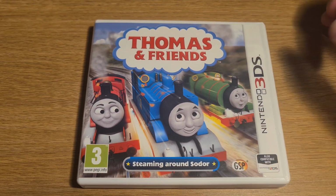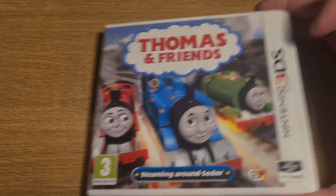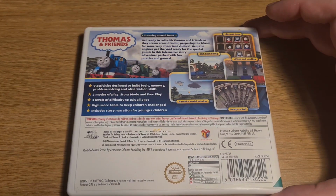Thomas and Friends, part of the kids 3DS bundle that I purchased. No idea really what this is like, but yeah, I enjoyed Thomas when I was a kid.